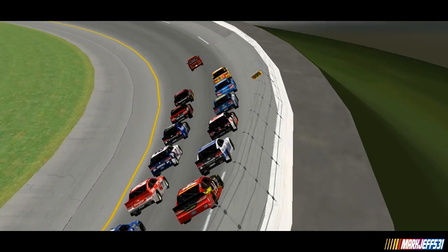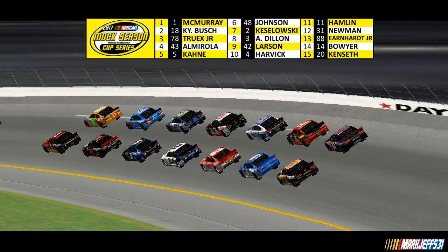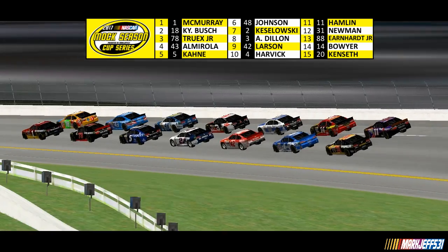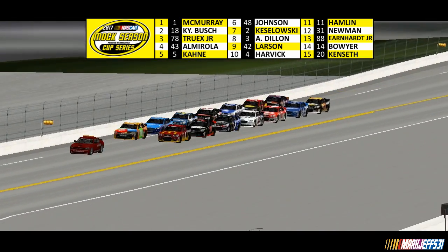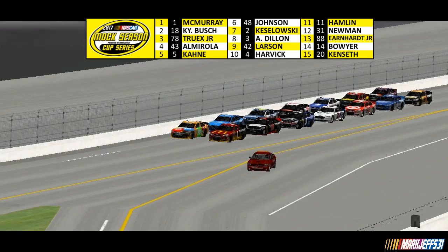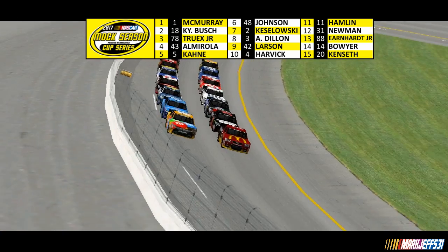Matt Kenseth, Carl Edwards, and the 31 of Ryan Newman have all retired from the race, joining Allmendinger, Ryan Blaney, and Joey Logano in the garage. I'm sorry, that's not Ryan Newman now. That's Matt Kenseth, Carl Edwards, and I can't remember the other car. Come down the track, I believe that was Kurt Busch who went behind the wall.